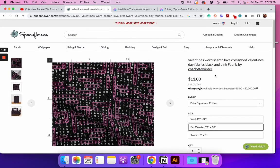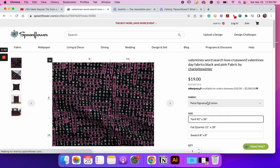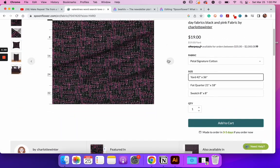Okay. It looks like here, of course, this is Valentine's word search, love, crossword. These are the keywords that Charlotte Winter is using. And it's $11 for this here, which the size is 1 yard. Oh, it's called a fat quarter. Okay. And I'm relatively new. I do kind of know what a fat quarter is. It's a 21 inch by 18-inch piece of fabric. But let's say, how much is it per yard? It's $19 per yard. I was just not aware that this was available.